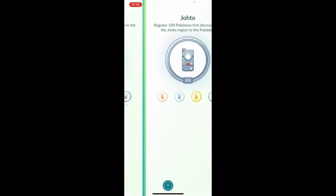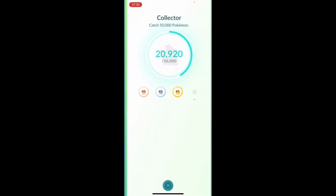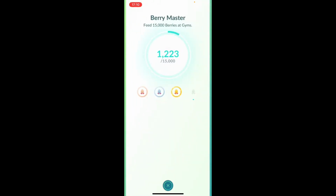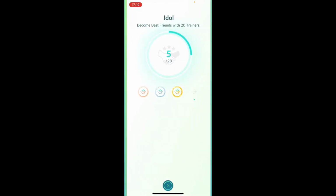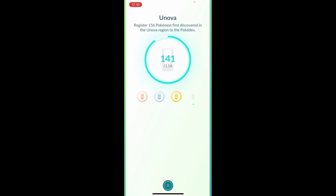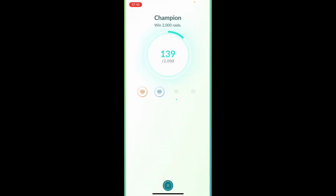I do have 2 platinum medals, which are the Kanto and Johto Pokedexes. I don't necessarily plan on grabbing every platinum medal, but I do want to grab some of them. I mean, if I ever do decide to get to level 50, I will need a lot of platinum medals, but they're just kind of stuff I'm passively working on. You can see a bunch of these I am on the gold medal for, where I'm starting to make some headway, but a lot of these I'm not necessarily that far in.